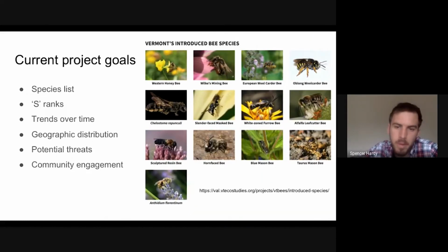The current project we've been calling VTBs. It's the Vermont Wild Bee Survey. We've been going all over the state to try and find historical insect collections at universities and museums to really catalog all of the bees that have been collected in Vermont, and then also to collect a bunch of our own. Starting in 2019, we've got at least 2 more years of this project ahead of us to get a good sense of all of the bees that are here.